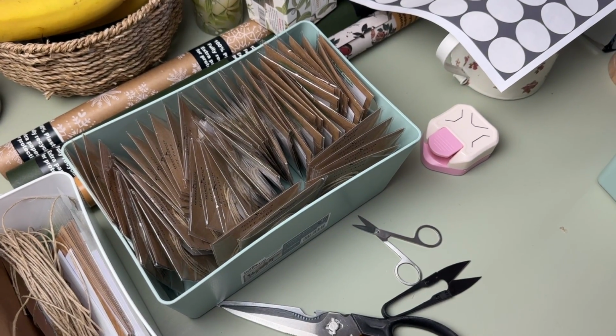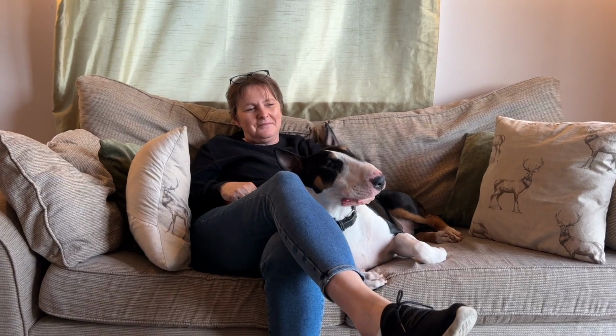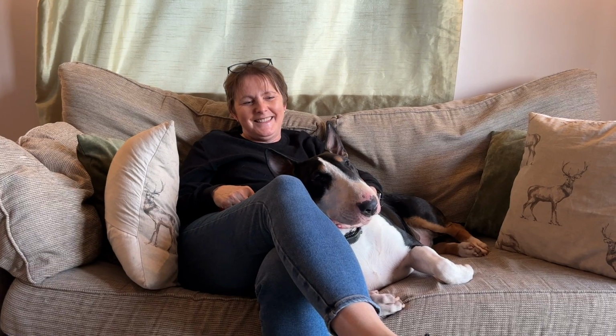I suppose I need to do some wrapping. I might do the little gift example. Look at Paddy stir. Aww. He looks happy there. He needs some attention now.